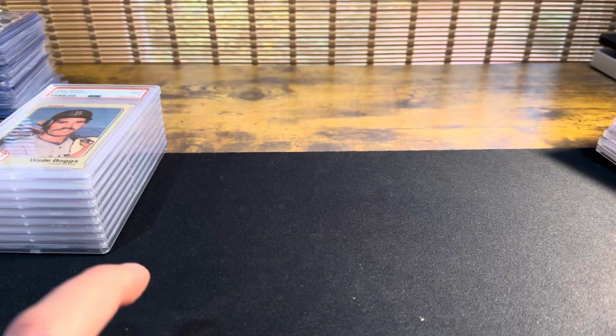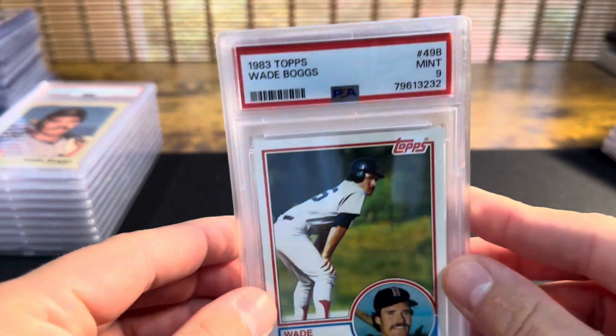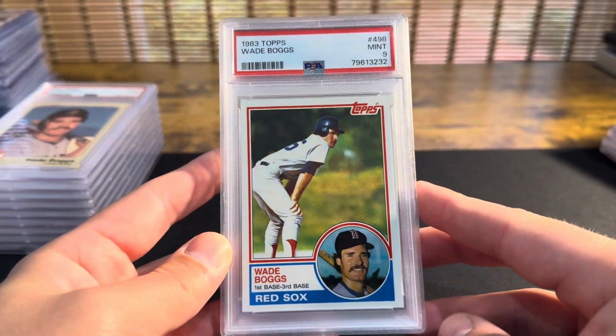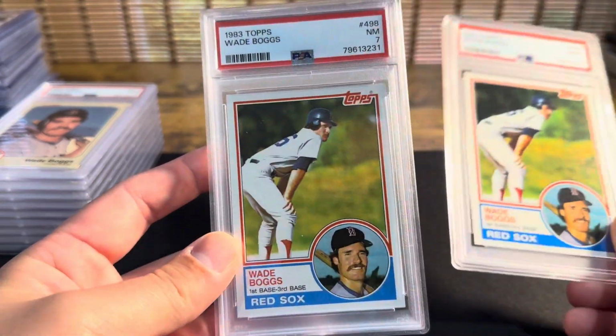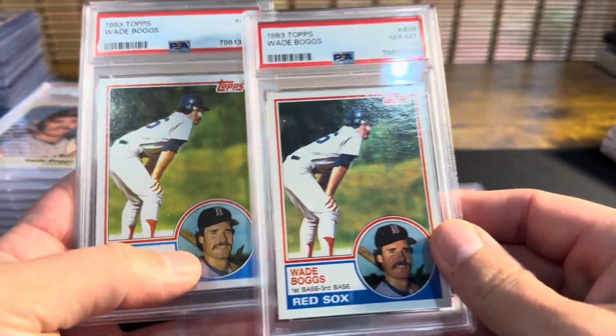And then I sent in 3 of his Topps rookies. And I had 7 or 8 on all these. So you can see the first one came back at 9, which is a good surprise. Increased the value quite a bit on this card. It's probably about 100 bucks. I also got a 7. And then I got an 8 too. So I got 7, 8, and 9.